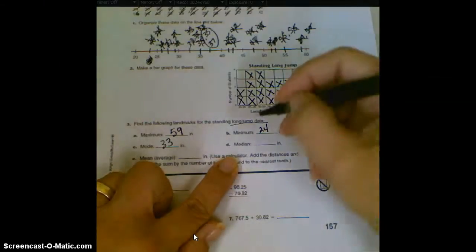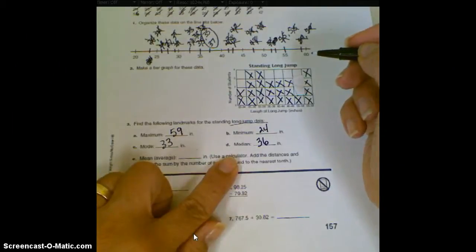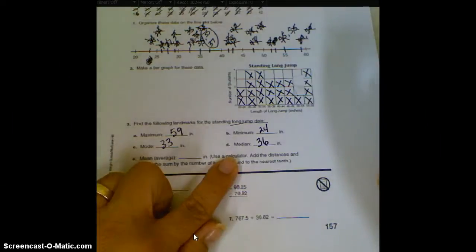35 to 37. So I could say my median is 35 to 37, but I can even be a little bit more specific. What comes exactly between 35 and 37? Our answer would be 36. Once in a while you might even have what comes between 35 and 36. If that's the case, then it would be 35.5. So sometimes you need those decimals in there too.